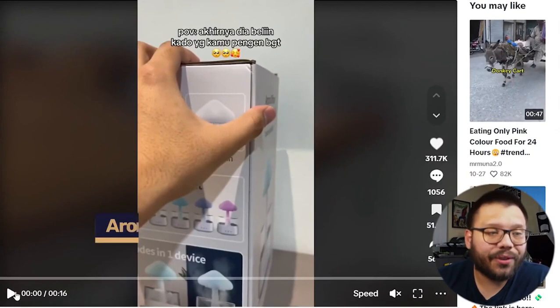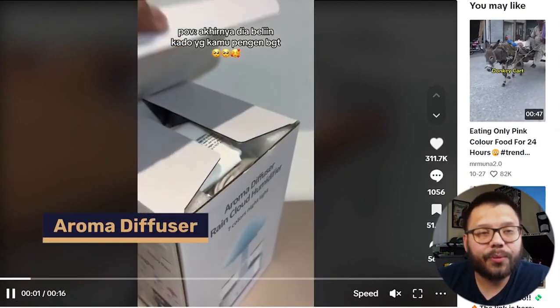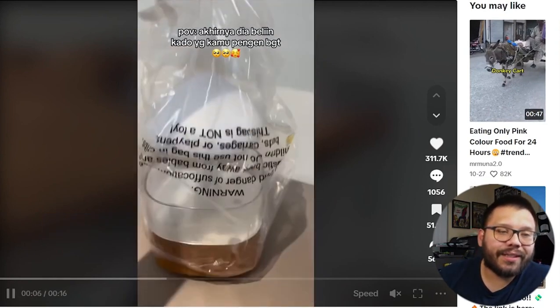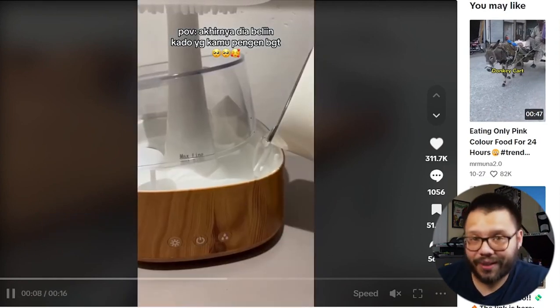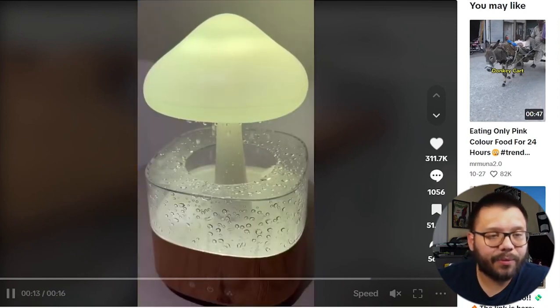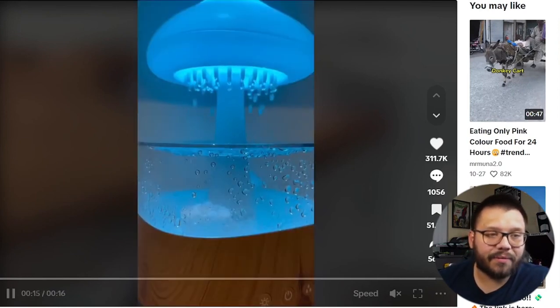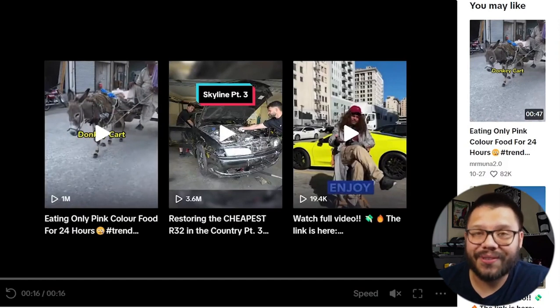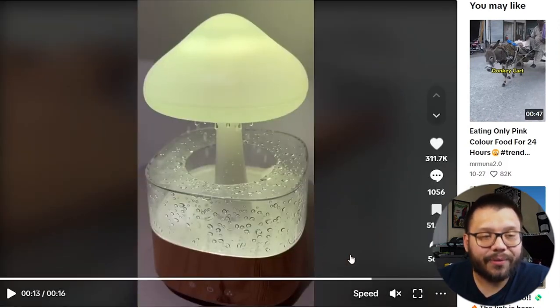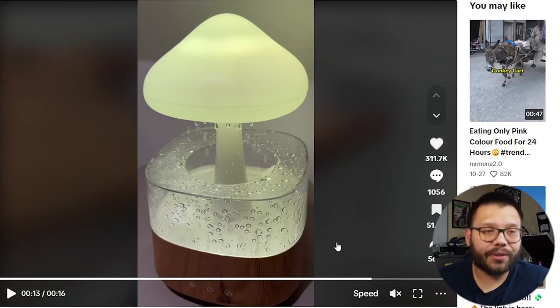Now, this next one, I'm pretty sure you have all seen, and it is a mushroom humidifier or an aroma diffuser. What this TikTok ad is doing is simply showing you an unboxing. On top of that, they're showing you exactly how it works, and it looks to be pretty much it. Straight to the point. It's pretty good. I like it. I like the fact that they show you the different colors that they have available, and it's showing the water dripping. Another thing that I like is that the quality is good.